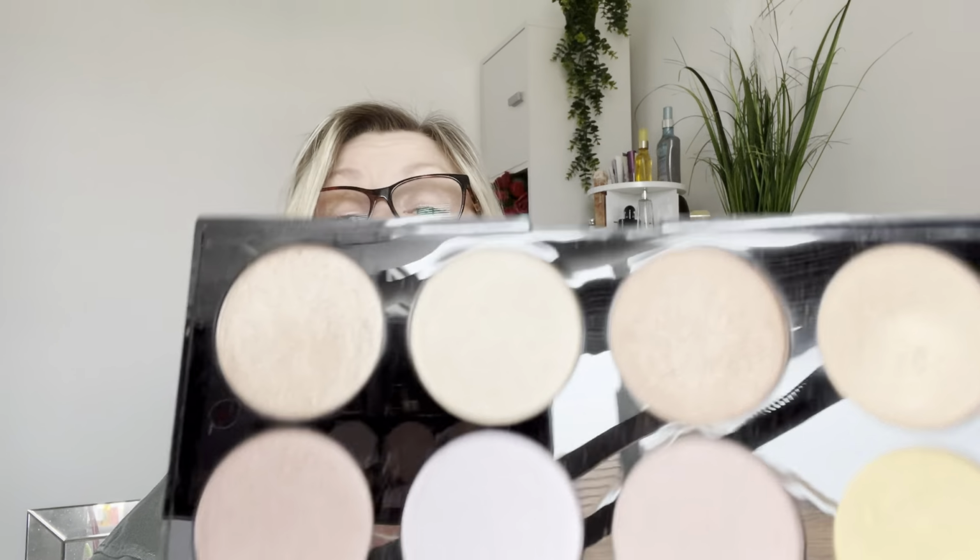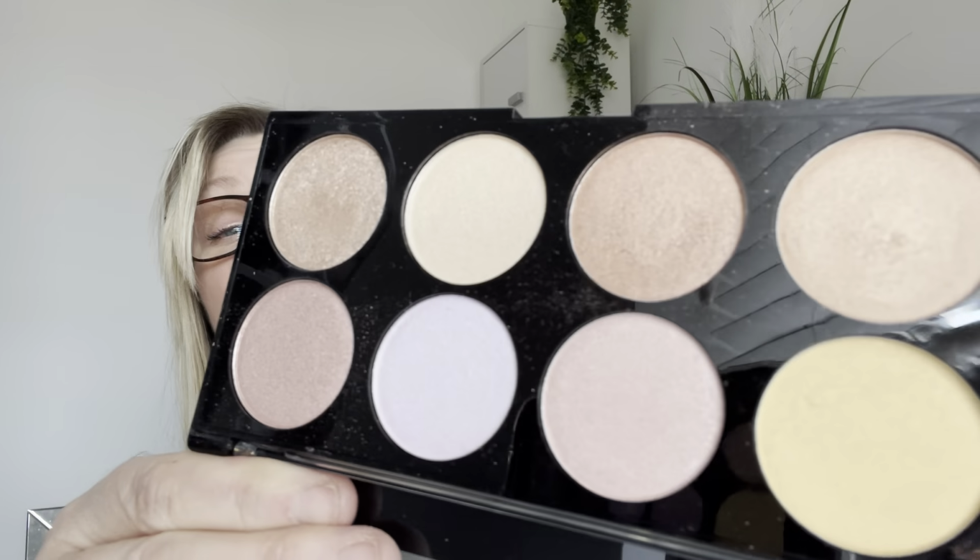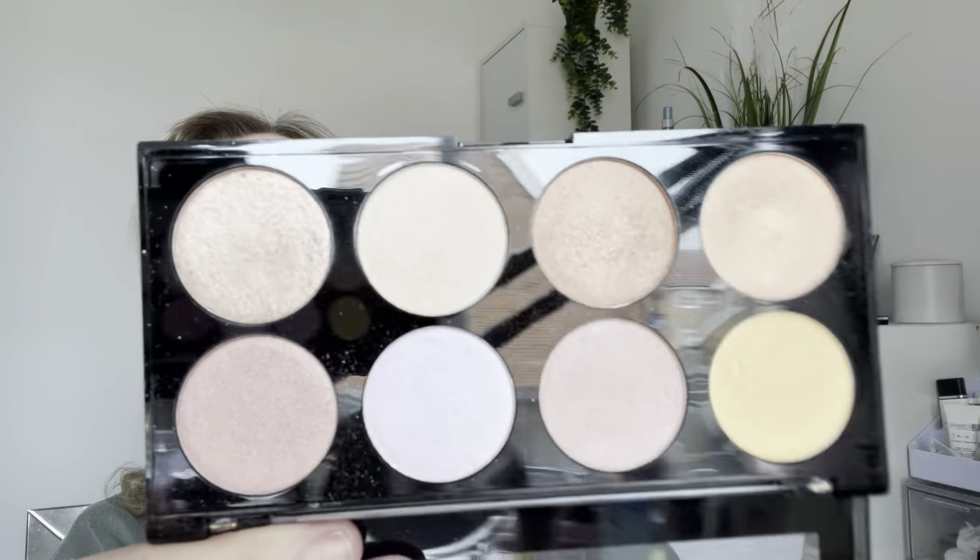I mean, you are only meant to keep it for 12 months, but who keeps palettes for 12 months? Not me. I keep them forever until I hate them. So it looks like they're all kind of like highlighters, but they are powders, and there's a nice variation of shades. So we will give that a go. Looks like I've used a couple of them, but not a lot.